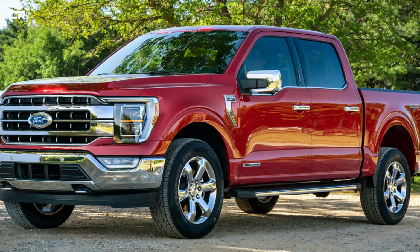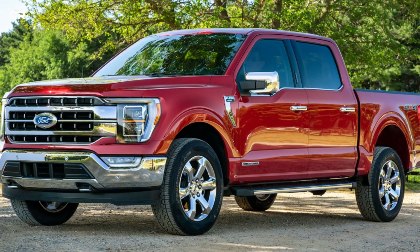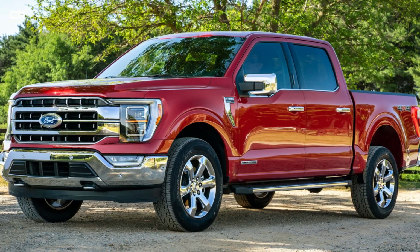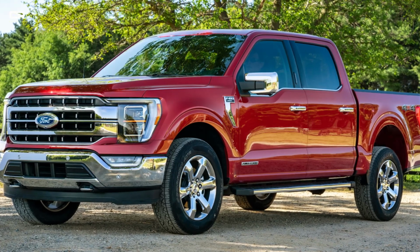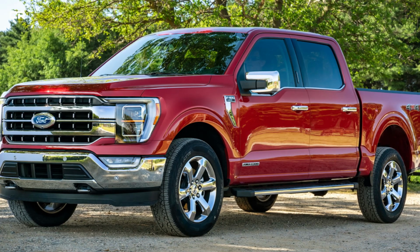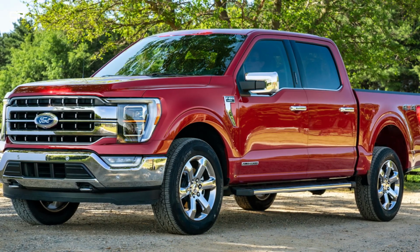2021 Ford F-150 Hybrid. At first, the 2021 Ford F-150 Hybrid seemed like a game changer. A truck that promised strong towing capability with better fuel efficiency than ever before. Ford marketed the hybrid system as a breakthrough, boasting seamless transitions between electric and gas power, improved torque, and a smoother ride. But for many owners, the reality was a disaster.